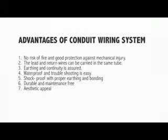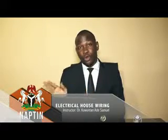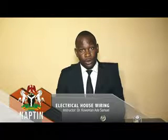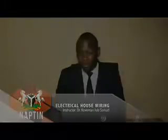Now, what are the advantages of the PVC or the conduit wiring system? First and foremost, no risk of fire and good protection against mechanical injury, due to the fact that the wires are run through a pipe or through a surface pipe protection. Now it has reduced the level of shock or mechanical injury to a minimal level.